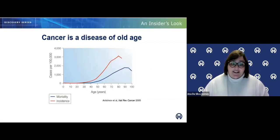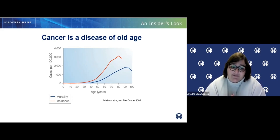We know that cancer is actually a disease of old age. In other words, the probability of getting cancer grows exponentially as one ages. And you can see that by looking at the red line in this graph. When you reach 50, 60 years old, the amount of cancer grows exponentially. And not only that, but also the cancer-associated mortality grows considerably. So all of this together means that aging is very, very important to take into consideration in prognosis and treatment options for patients.